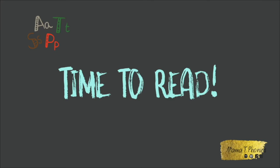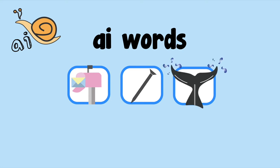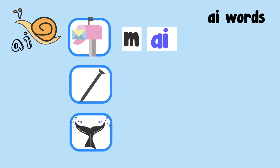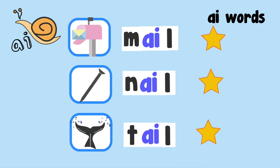It's time to read. Now we're going to read A words. Mail, nail, tail. Mail. Nail. Tail. Wow, you've read 3 words today and earned 3 stars.